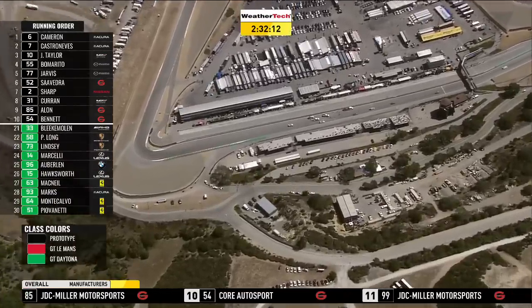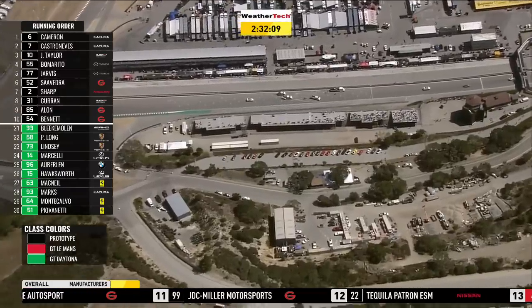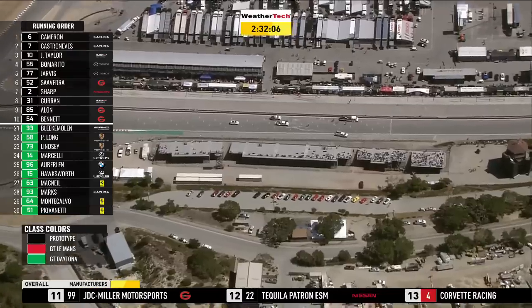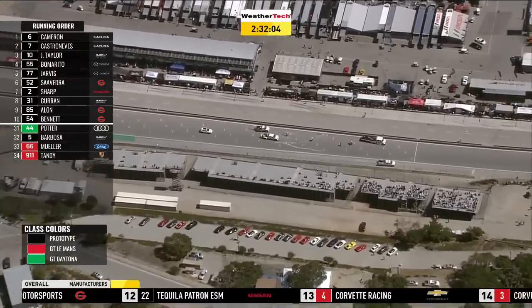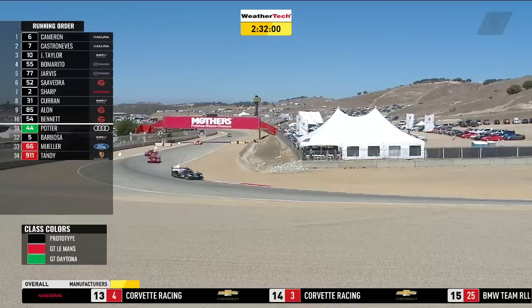This has been called as a short yellow because it was so close to the start of the race, but the prototype class split still does happen. So all the prototype cars will line up ahead of all the GT Le Mans cars, which should all be ahead of the GTD cars.